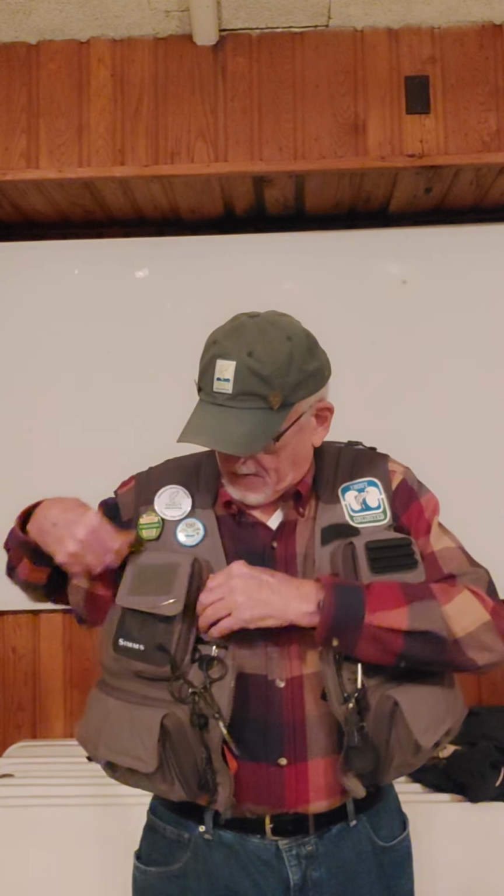That's behind that pocket, and that's another thing. If you're going to buy a vest, buy one that uses Velcro or a zipper. Don't buy one that has a snap to it, because the snaps end up breaking. So don't go that route.